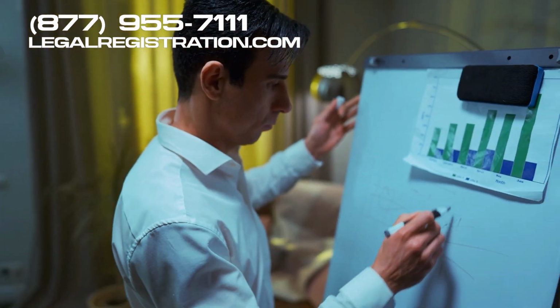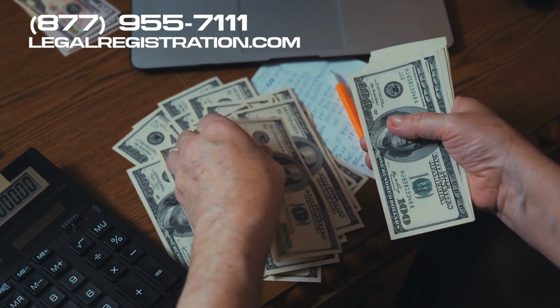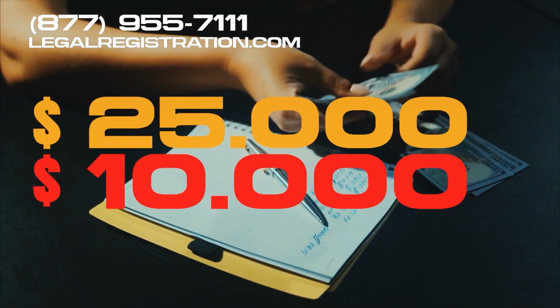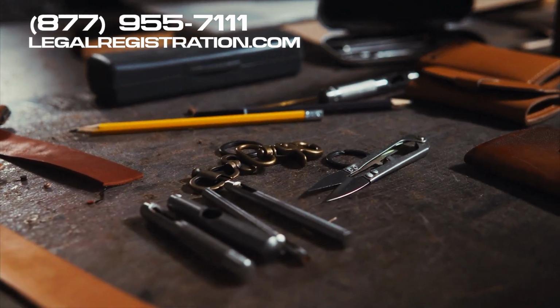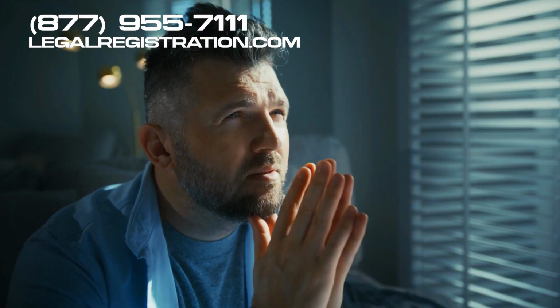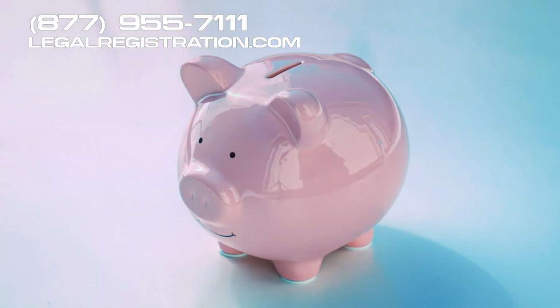The next step, funding your roofing business. The average startup cost for a roofing business can vary, but typically it can range between $10,000 to $25,000. That covers everything from tools, materials, insurance, and marketing. And remember, there are options to obtain funding, such as loans, savings, or investors.